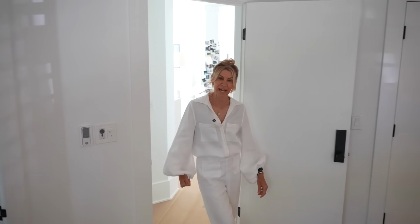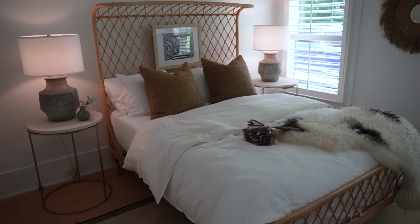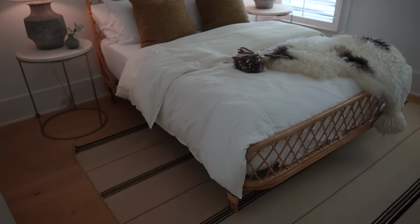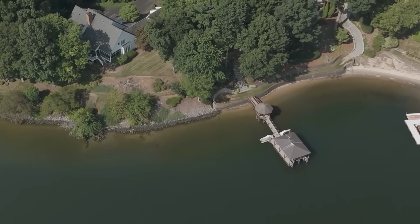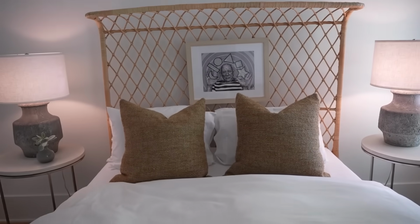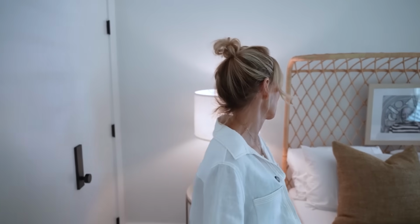We're in the guest room now. So if you were a guest staying at our lake house, this would be where you would find yourself. I like to create guest bedrooms that are great little getaways for our guests as well. You're coming to the lake and you're staying here and spending time with us, but it's also nice to be able to have a little getaway for you to be able to relax and enjoy your time alone.